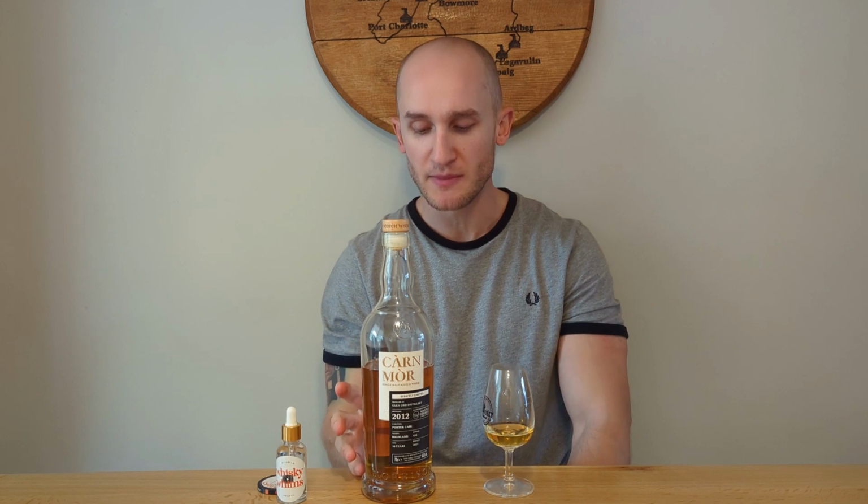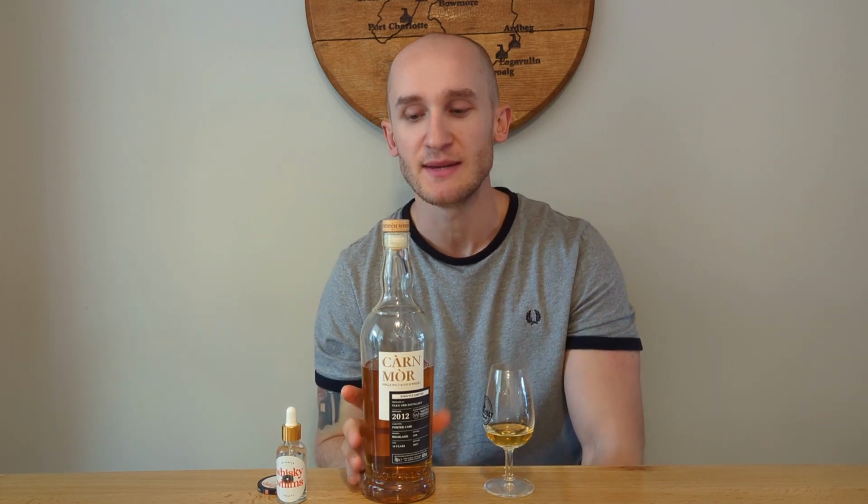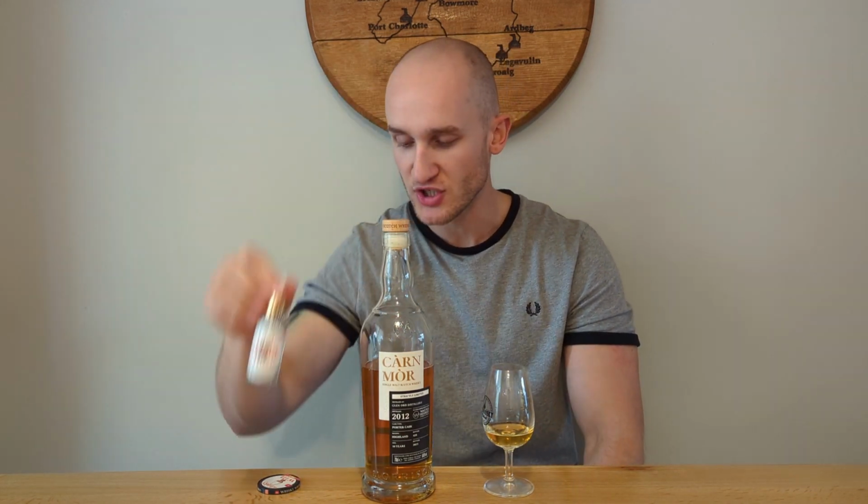The price of this is about £68 RRP, 54.8% ABV, so I've got water here just in case, and non-chill filtered, no added colouring. They also released a 10-year-old solely in bourbon side by side for comparison. I tried that at Dunkeld Whiskey Box, didn't really enjoy it, so I just stuck with this one because I didn't see the point in having both when I didn't really enjoy the other one. So we'll get down to the nose on this.